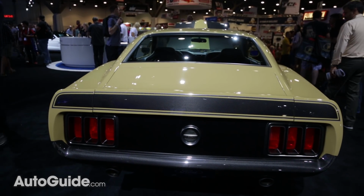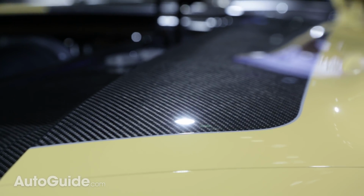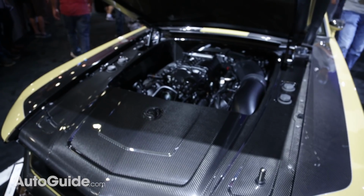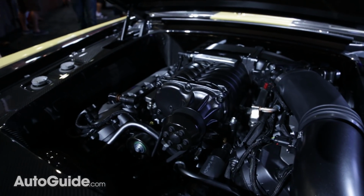Usually, I'd like to see chrome on an old car like this, but for something like this, a resto mod, the carbon fiber really works here, and the wheels also work really well. They're kind of mini light style, giving this thing an SCCA look. This is just an excellent car, and I gotta commend Robert Downey Jr. You are a champion. This is one of the best cars at the show.